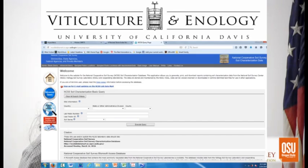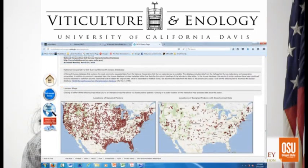When you go to lab data, often what you get is, if you can identify the county, the state, and the lab pedon number. I don't know exactly where to find the lab pedon number, but if you play around with it, you can find it. You probably have to register to use the NRCS site. So this links to the NRCS site, and you can enter this information and go directly to it.